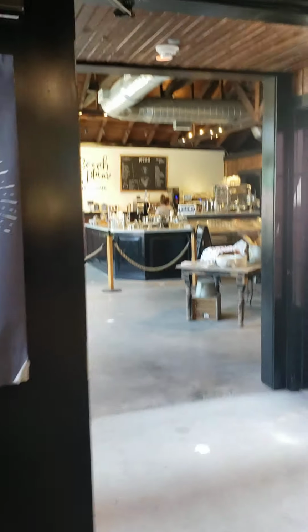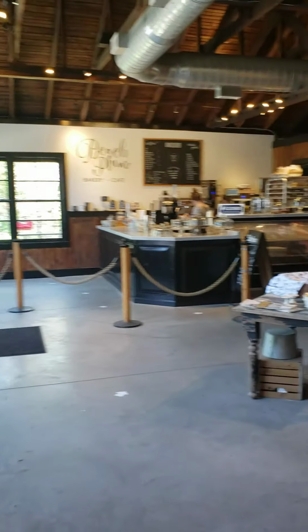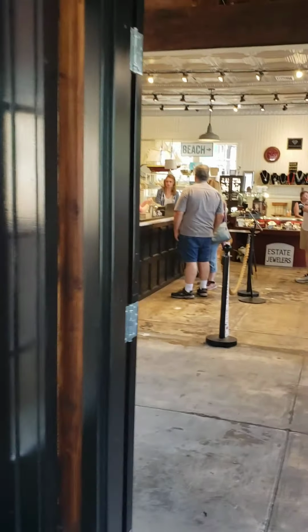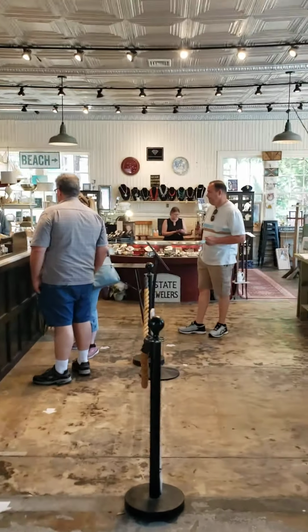Here's the Beach Plum Bakery, which is absolutely adorable. Their food is wonderful, and they sell products. They sell jams and jellies and cookies and everything here. And then you can go back that way, or you can come back this way, and you can go all the way through, and they've got antique dealers and craft dealers everywhere. So this is definitely a place to come.